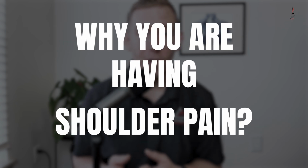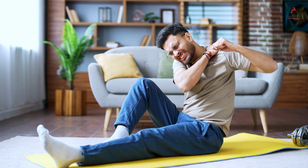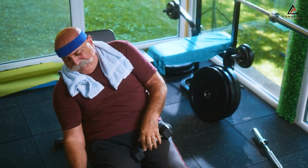Now, real quick, let's talk about why you might be having shoulder pain in the first place. There's 2 often culprits of why you're having shoulder pain. Number 1 is not having the mobility or ability to get into those different positions. And number 2 is having the strength and stability to support the shoulder through various activities. Shoulder pain is one of the biggest disabilities out there that people face every single day.